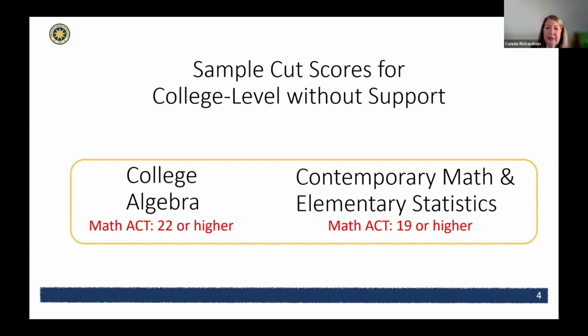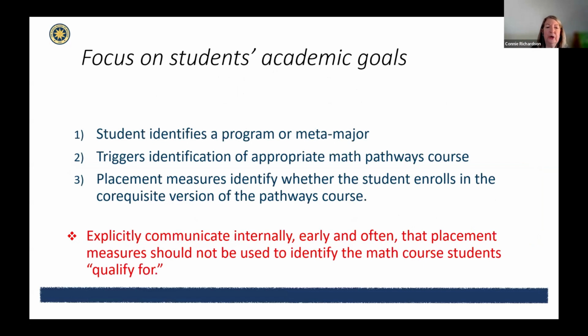So we definitely want to be sure that we focus on first identifying that program or meta major before we start looking at our placement scores, right? So figure out the math course first, and then the placement score. So explicitly communicating internally early and often that placement measures should not be used to identify the math course that students qualify for, that they should be the last step in identifying what supports they qualify for.